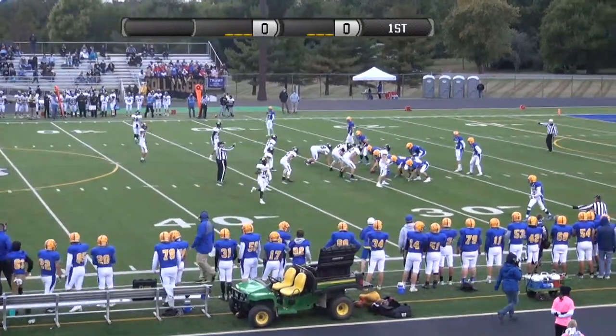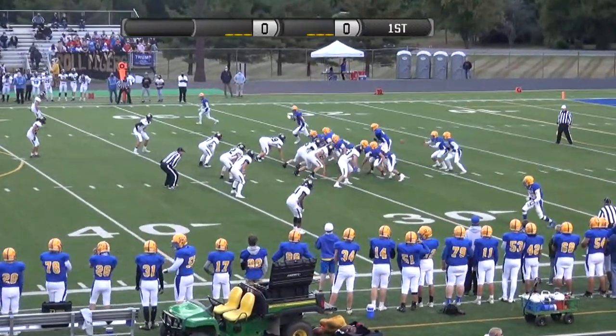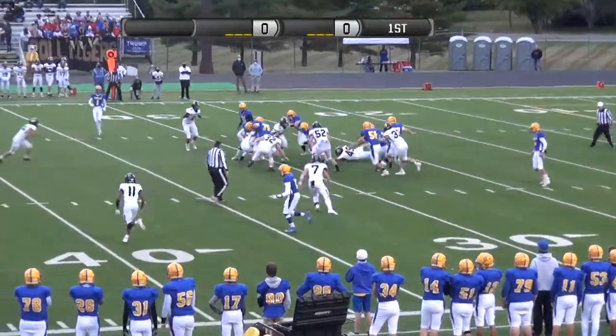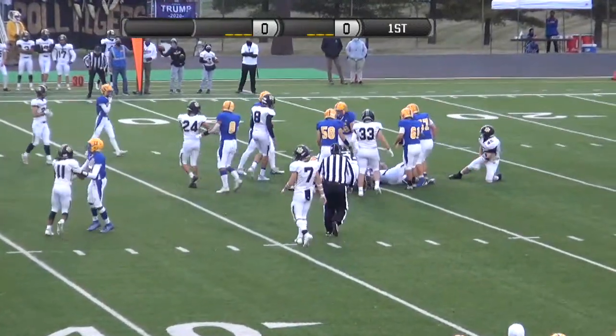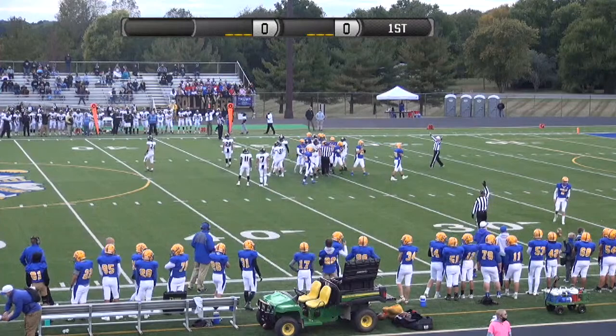7-0. Up on them early. So again, our score is 7-0 here. It's Caden Underwood. He is joined in the backfield by number 3, Kagan Fields. That was a great run. Nice run off tackle, right side. Picked up about a yard.